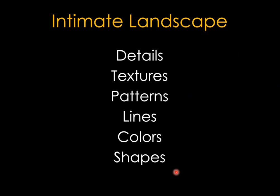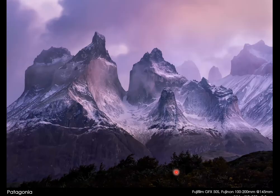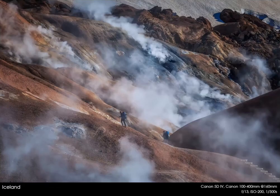Although an intimate landscape can be done with any lens, the telephoto lens plays a huge role in the intimate landscape world. This is just an example of intimate landscape photography. This image was taken in Patagonia in Chile. Instead of a wide-angle landscape with foreground, midground, and background elements, I used a long lens to emphasize the texture and detail of this interesting-looking mountain. The mixture of texture, lines, and color here makes up a very interesting intimate landscape photograph. This is the highland in Iceland.